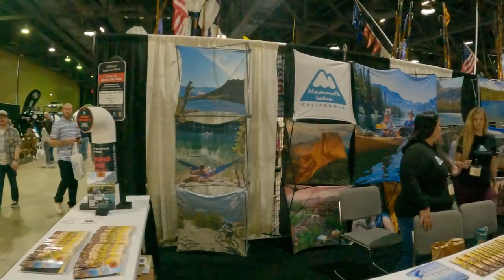It'll give you maps of Mammoth, all the creeks, everything you could imagine. Collect stickers for the tackle box. That's what I do. If you look at my tackle boxes, every one of them's just got 395 fishing stickers all over them. You gotta love it.